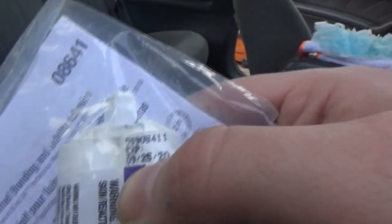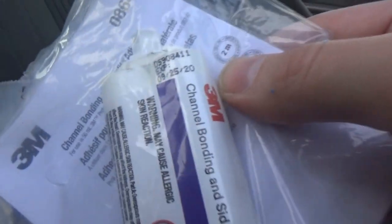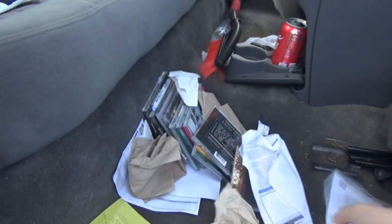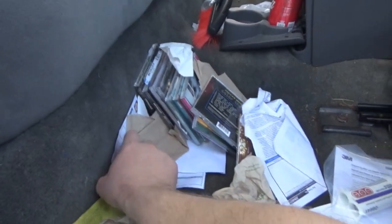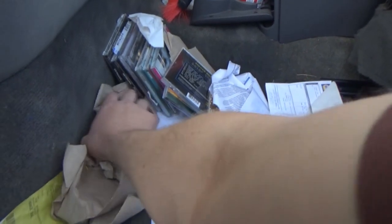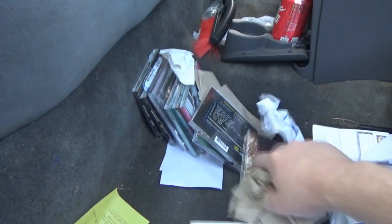Yeah, there's an expiration date. This stuff was hard to find, and it only lasts for so long. 9/25 of 20. It was expired when I bought it then. It's probably no good. Maybe I'll hold on to it just so I know what to get next time. There's the receipt for that. More napkins. CDs. RPO codes. RPO code printout. I think I printed this out when I was still in school.